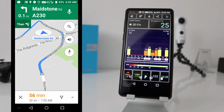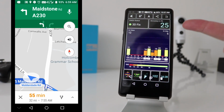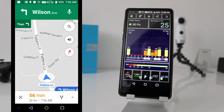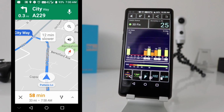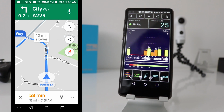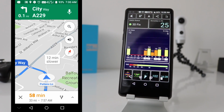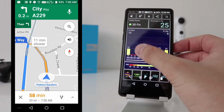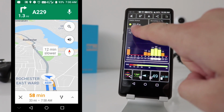Now we jump on to the GPS. GPS was dreadful. Here we have a screenshot, look, 25-foot accuracy, which to me is not good enough. The footage on the left is some of my journey, and you can see the arrow going straight off course. I didn't know where it was going. It kept trying to search for GPS. It was quite bad. The other screenshot here, look, 28-foot 2D fix.